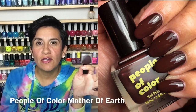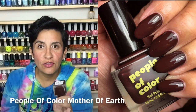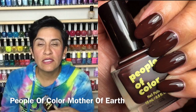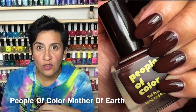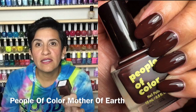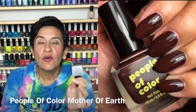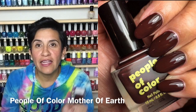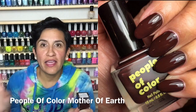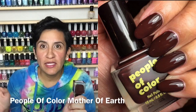One thing with these People of Color Beauty polishes is she takes people's skin tones into consideration. So her polishes are kind of catering towards women of color and our skin tones. Anybody can wear them obviously, but I like that she does that because I feel like a lot of times we don't get that. So when someone takes your tan and your skin tone and your darkness into consideration, I am on board for that, because this brown just literally changed my opinions on brown altogether.